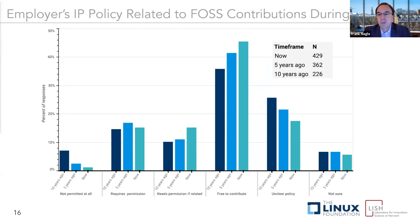But what's slightly concerning here, the last two bars, is that even though they're going in a generally positive direction, there's still a large percentage of people who believe that their company either has an unclear policy towards open source, or they don't actually know what the open source policy is of their company in the first place. And so we'll revisit that towards the end. So generally, this is a good trend overall, but those last two columns are a little bit concerning in terms of employee awareness and clarity of the company's policies.